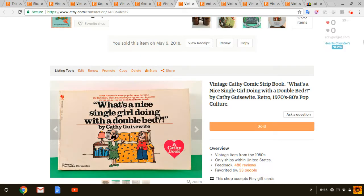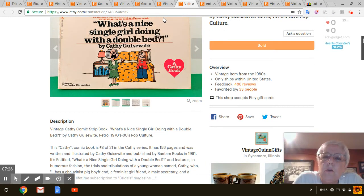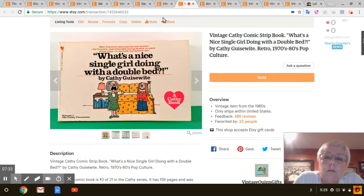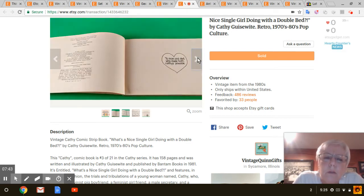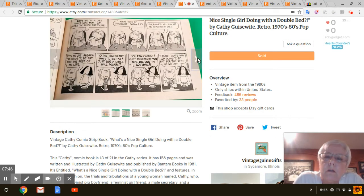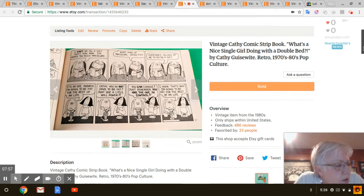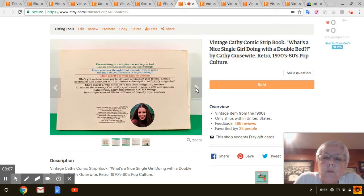Next is this Cathy comic strip book. What's a Nice Single Girl Doing with a Double Bed by Kathy Goosewhite. Remember Kathy? I got this at the country store, thrift store. I think it was 25 cents or 50 cents. I've had it about 6 months. I think I changed the price on it once, but it finally ended up selling for $9.99 with shipping included. And the shipping was $3.